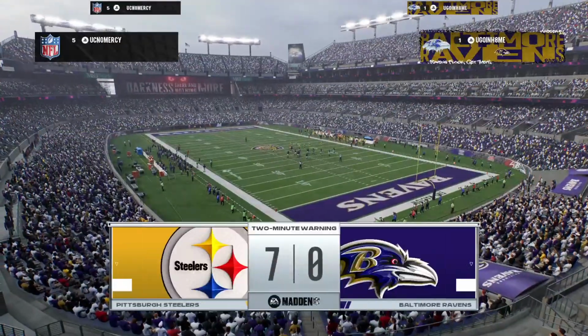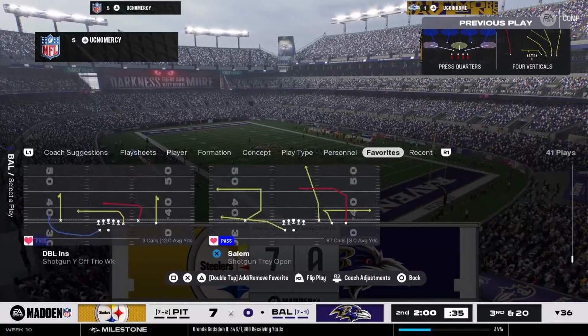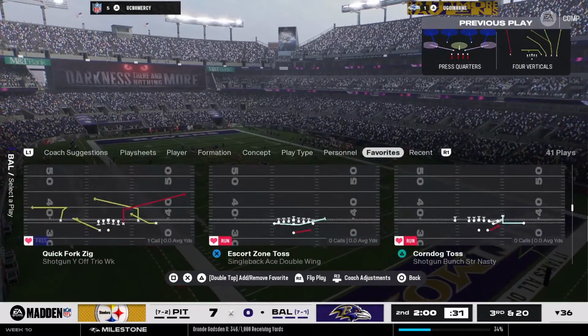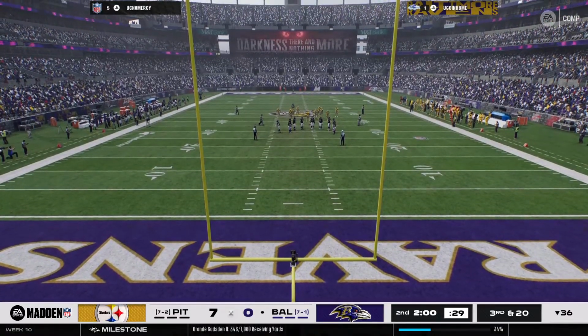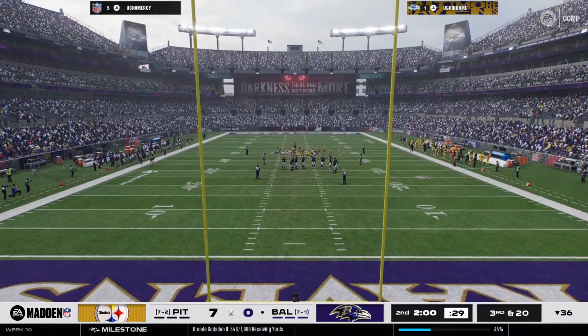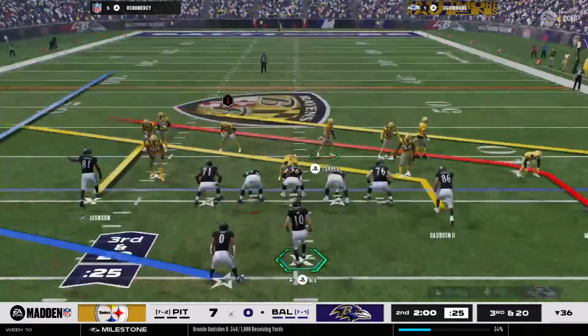Two minutes remaining. First half in a 7-0 game. We'll come back to Baltimore after this. Work to do following the sack. It is third and long.